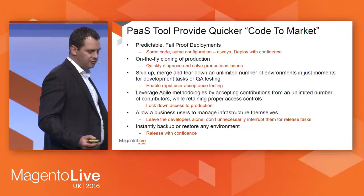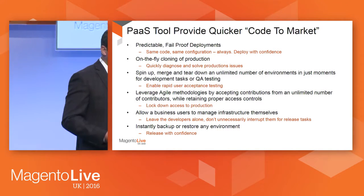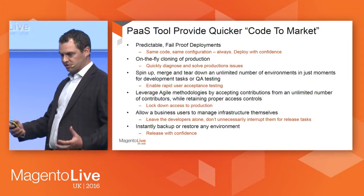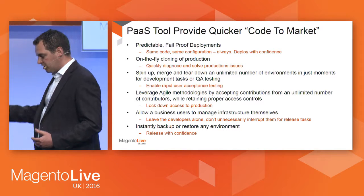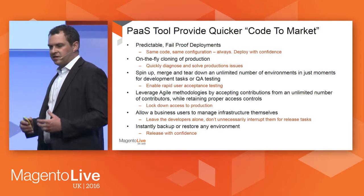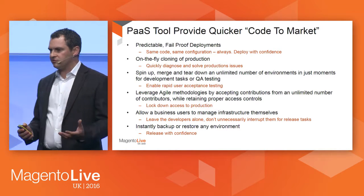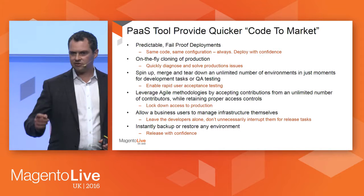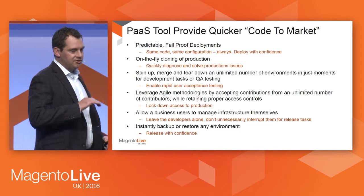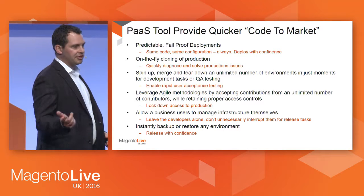And then finally, we're doing constant backups. We back up your entire production environment every 6 hours, so we take a complete snapshot. We keep all of those backups for, I think, 14 days. And you can take a snapshot at any time. So if you're about to do a release to production, you can just click snapshot, take a backup of production, very, very quick. You do your release. If you've got a problem, single click to roll back again.